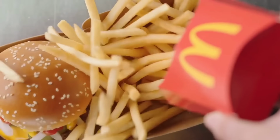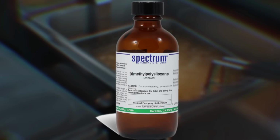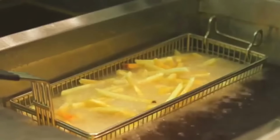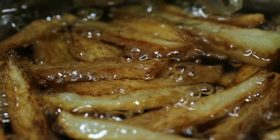Another special ingredient is a chemical compound called dimethylpolysiloxane, a polymer of silicone. This chemical is not listed on the US McDonald's fries ingredients list because it's not technically one of the ingredients added to the fries, although it is used in the cooking process.